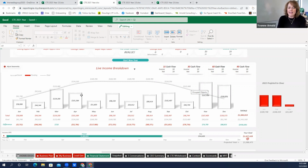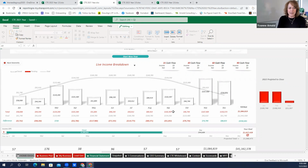But I can see that this was 2021, so this was a little bit of a roller coaster. And when we picked up on that and said, hey, everybody needs to go back to making calls on the team, guess what they did? In September, October, they started making calls, and look at how big their November and December closing months were. And then they rolled right into having great closings in January, February of 2022. So this was 2021's numbers.